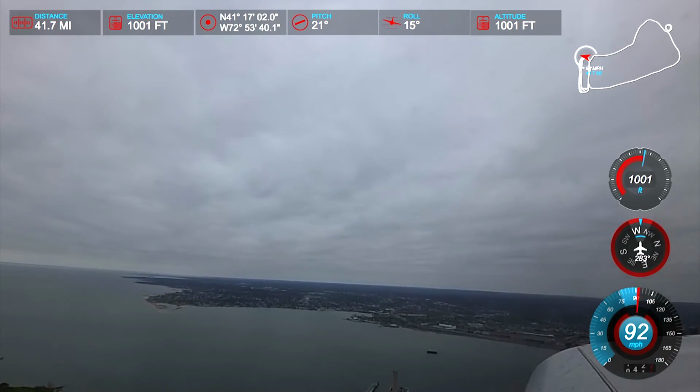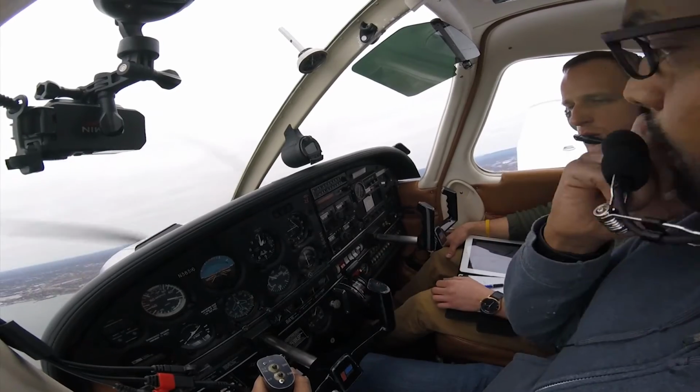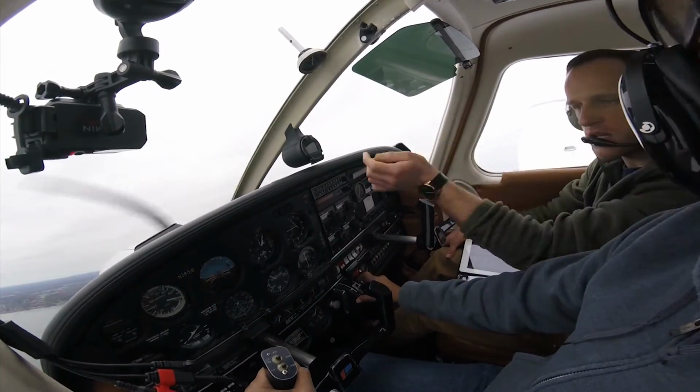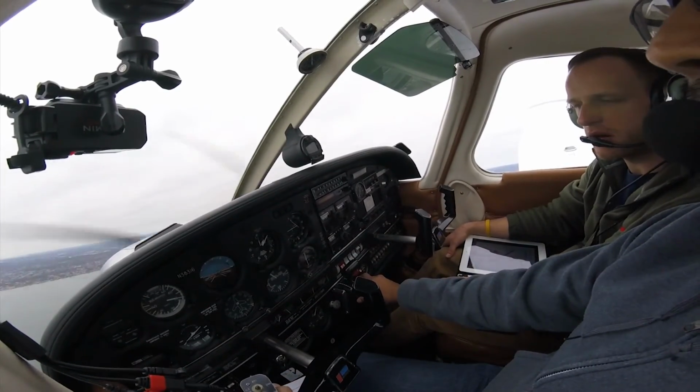And we're going to request option. So once you get to midfield, you're going to give them a call. Tower, Warrior 316, requesting option. Okay, that's 1,000 feet, so level off. Turn over to the pattern altitude, so pitch, power, trim.